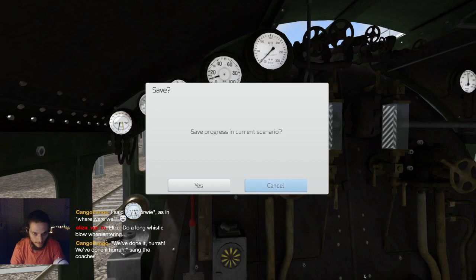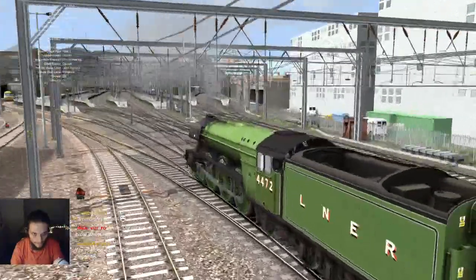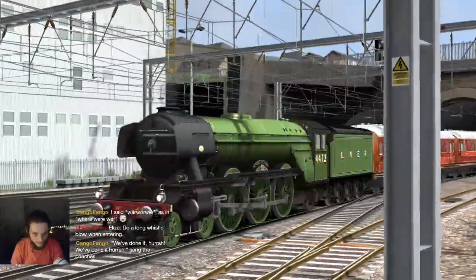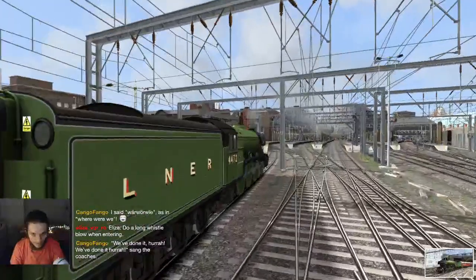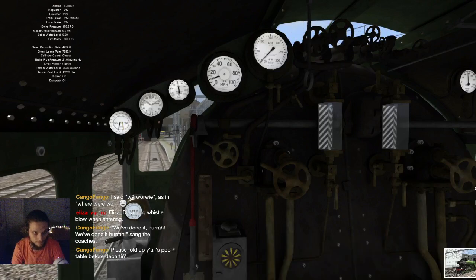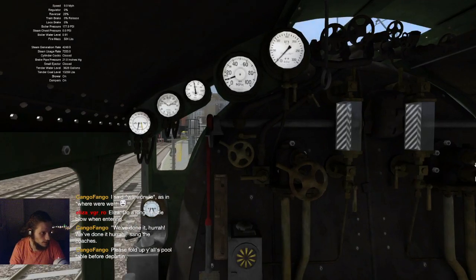Let's just quickly save, just in case. Look at that. Don't want to stay out here too long because there may very well be another AWS. Do a long whistle blow when entering.